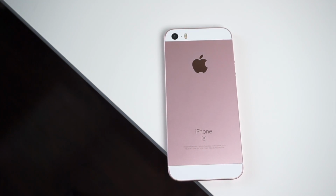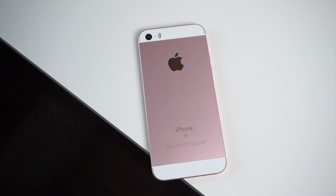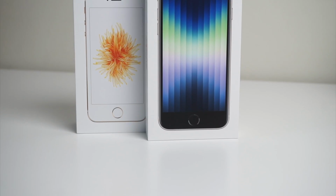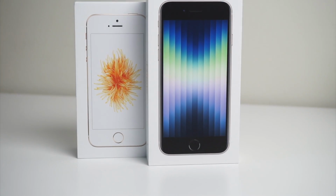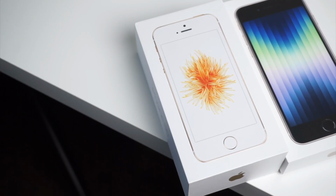It's pretty crazy to believe that the original iPhone SE came out almost 6 years ago. It was a pretty big deal for Apple given the amount of features that this low-budget smartphone came with at the time. And today we're comparing it against the newest 2022 iPhone SE and seeing just how much things have changed when it comes to Apple's budget smartphone.